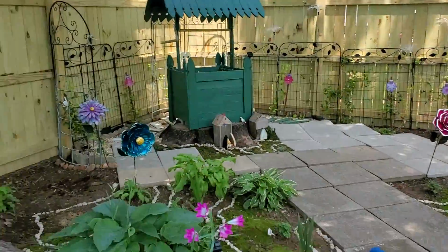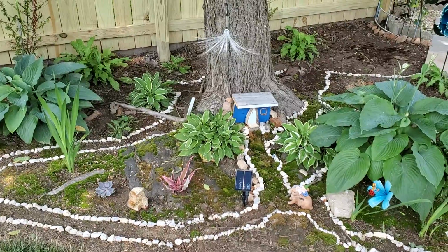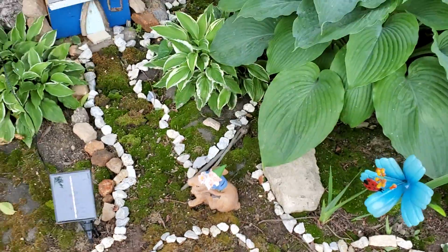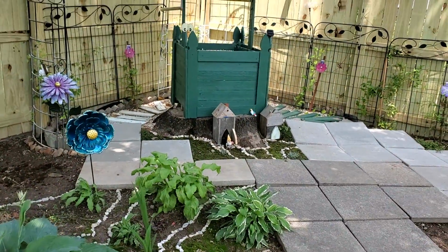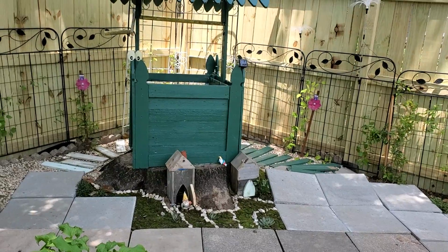Let's take a look at where it's at right now. This is only the first week it's been built. We've got a little gnome house, and he's on his bunny rabbit. Or sorry, that's a squirrel. No, that's the bunny. Needed to find the squirrel one too. We got a couple back there. Houses aren't painted yet. I'm gonna let my wife do that.